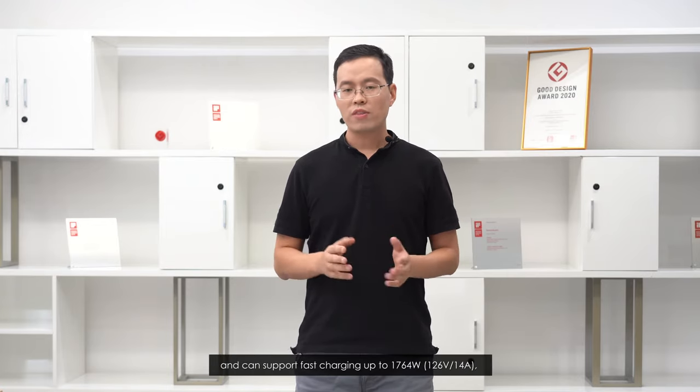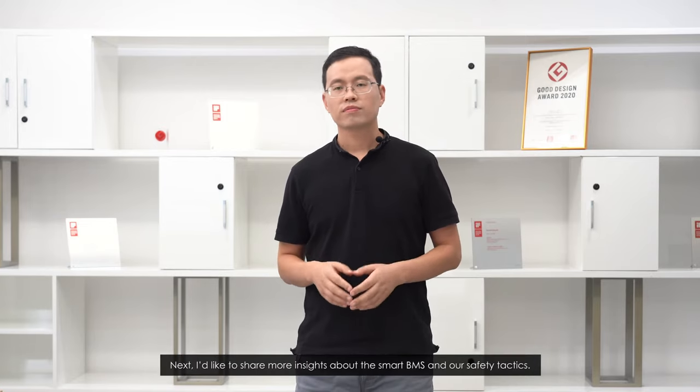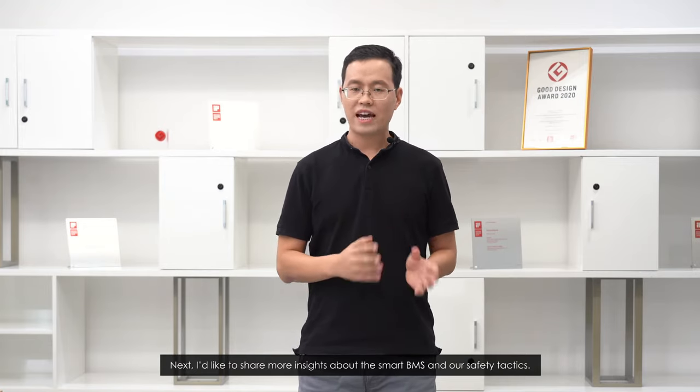3024 watt hour capacity. The packs are IP67 waterproofing level and can support fast charging up to 1764 watt. Next, I'd like to share more insights about the smart BMS and our safety tactics.